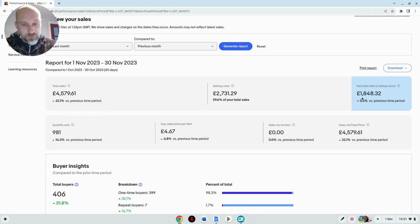However, in October, eBay changed over so that you could buy more of your postage labels from the different companies through eBay. So that number is much higher than it would have been the previous month. Typically it's around about 51, 52%, but this month it's higher because it's accounted all of my postage costs, which means that realistically that number there should be about 10% up on the previous month. So I've made about 10% more in net sales.